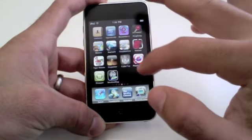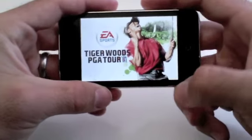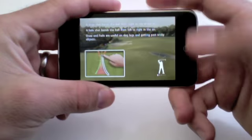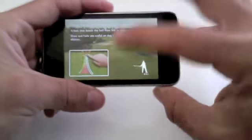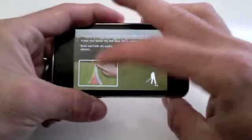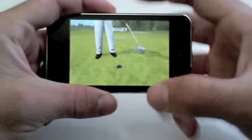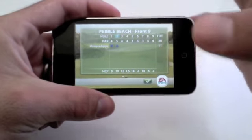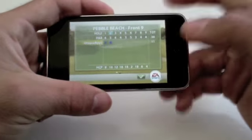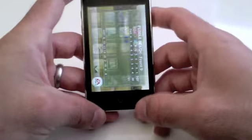My 9th favorite iPhone application is Tiger Woods PGA Tour. Very, very fun game, very realistic game, a lot to the gameplay. It's not really a leisure game in my opinion, but there's a lot to this application. Very, very full-featured game, but you really got to get the hang of it because there's a lot of ways that you can hit the club or hit the ball. There's a lot to this game. That's my 9th favorite iPhone application. It's $4.99 in the iTunes Store.